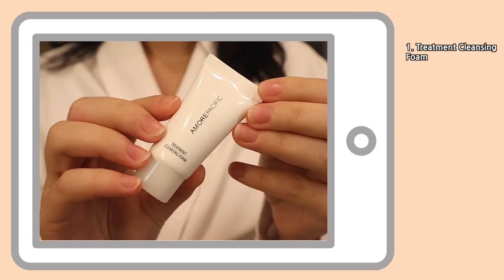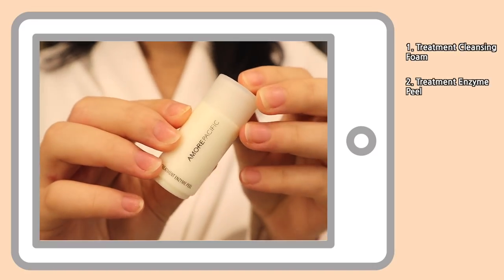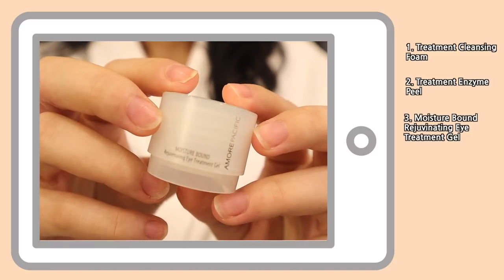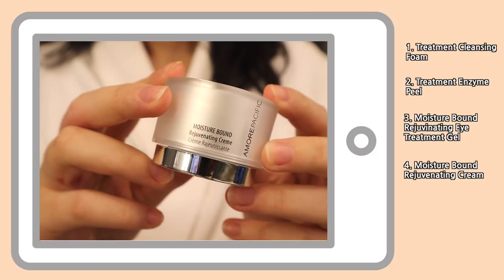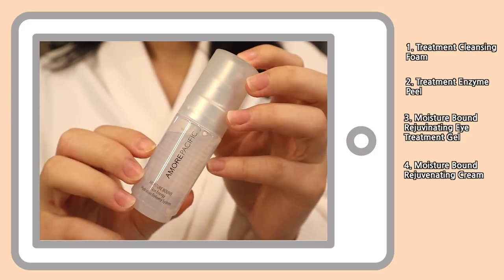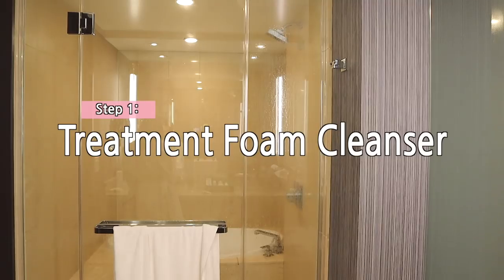The first one is a treatment cleansing foam. There is a treatment enzyme peel, a moisture bound rejuvenating eye treatment gel, a moisture bound rejuvenating cream. This one is a moisture bound skin energy hydration delivery system. And then also comes with a color control cushion compact. I'm excited to go ahead and try it out. I have not gotten ready for the day yet. So I'm gonna start off with the foam cleanser.